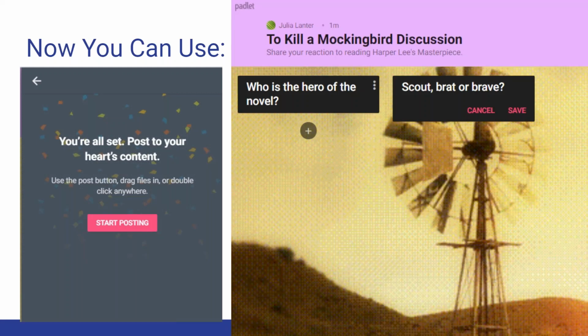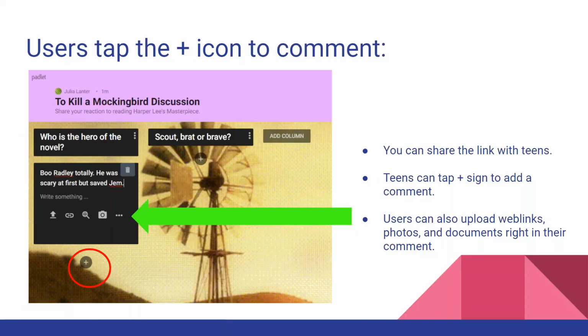You can create categories on it. For example, in this, you see I have some categories like who is the hero of the novel, and Scout, Brave, or Brat. And to use the actual tool, people just click on that plus icon, and they can add their comment to your questions. They can write something. They can add a link. They can also add a document, a photo, and more. So they can do a lot of usability.